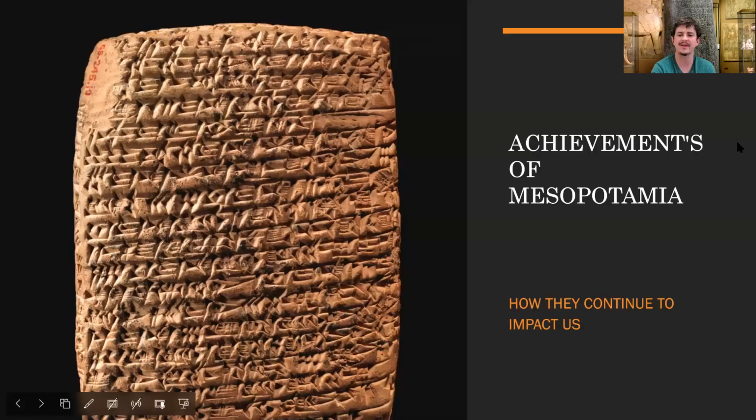And today, since we are talking about achievements, we are going to look at what this thing is. Little spoiler, it is a language. It is some writing. And I'll tell you what it is telling us here shortly. But first, we are going to look at achievements of Mesopotamia. So looking at some of the things that these people invented and how they are still important 4,000 years later.